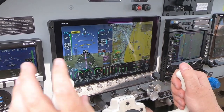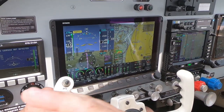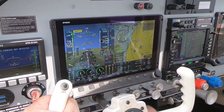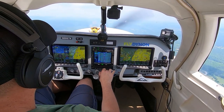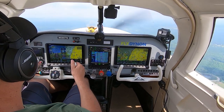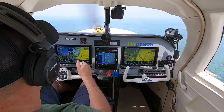Ooh, it's hot. Outside temperature right here, it is 94 degrees and humid right now. The cylinder temperature 4 is coming down below 450. I like that. And we'll pull the mixture out a little bit. At the VFR map layover right now.